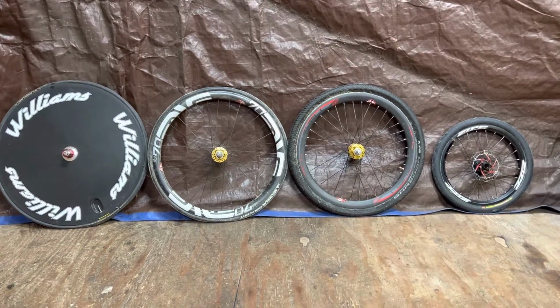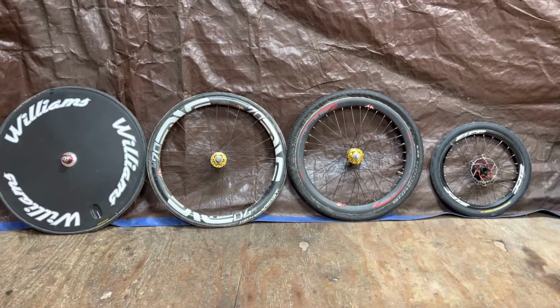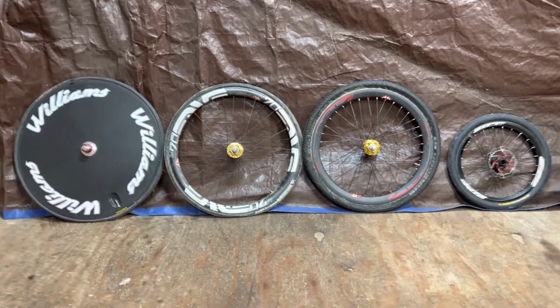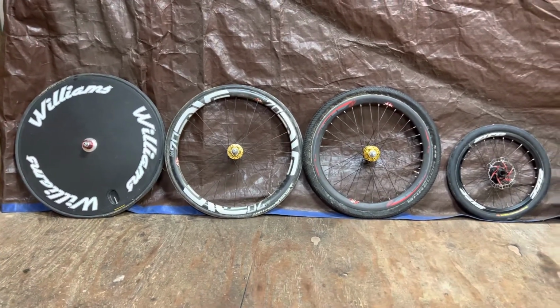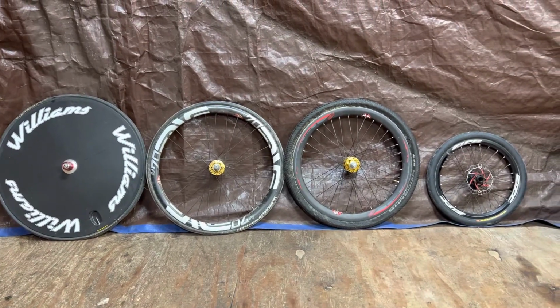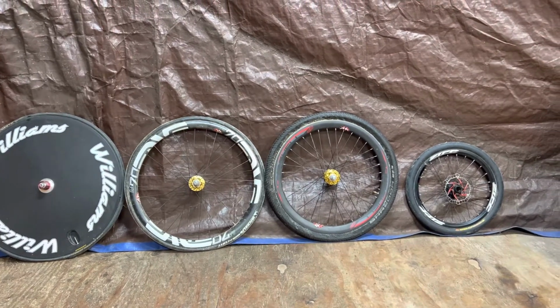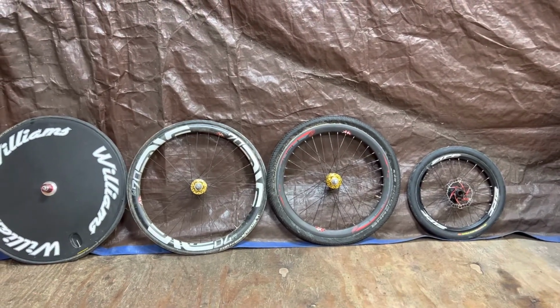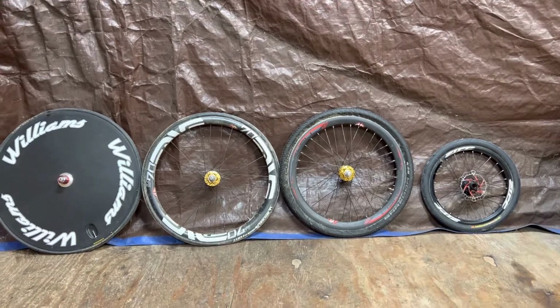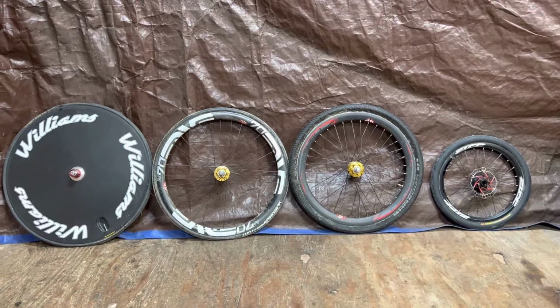Good morning, everyone. I've decided today would be a good day to tackle wheel size and the wheel size debate. That's a big job and I'm not going to do more than barely scratch the surface in this 10-15 minute video, but we're going to get the ball rolling on wheel size.